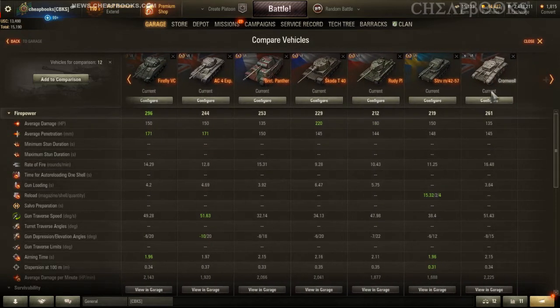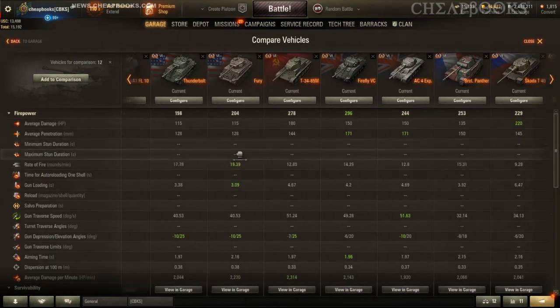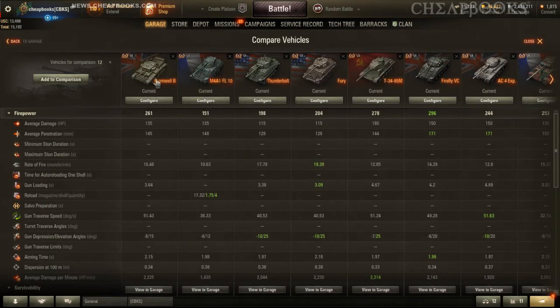Other than that, you can try the Cromwell in the tech tree if you're interested in perhaps buying the Cromwell B. You're really gonna get a similar or nearly identical tank. So you only get it if you want the premium value out of it, which means the extra credits, the extra crew training, etc. It is a safe buy. If you play fast tanks, it's a safe buy.